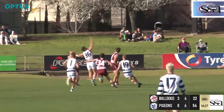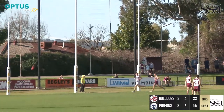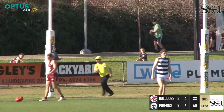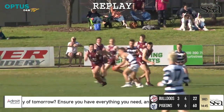Matt Casey wins it for the Pigeons. Goes inside 50 with a deep entry. Here's Fothergill picking it up. Right place, right time. Goal from Nick Fothergill. He is a genuine superstar. That is goal number 38 for season 2023. And Yarrawonga extend their lead, Chris Mitchell. That really hurts, doesn't it?